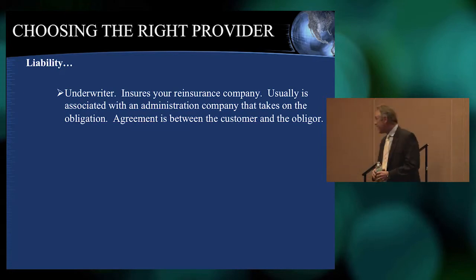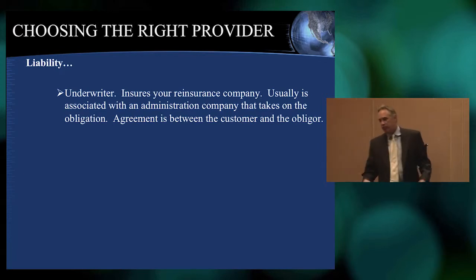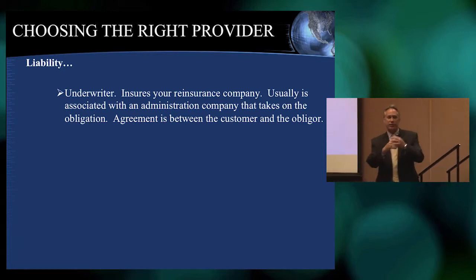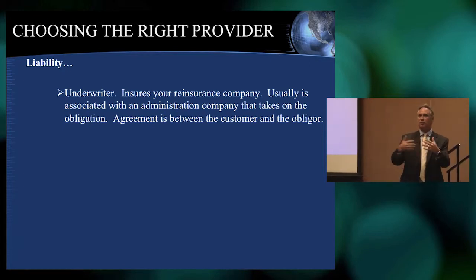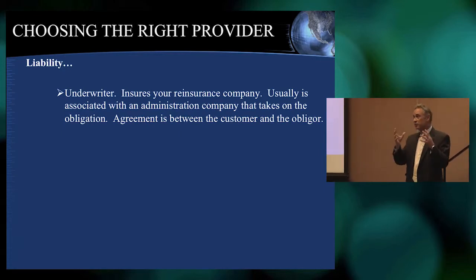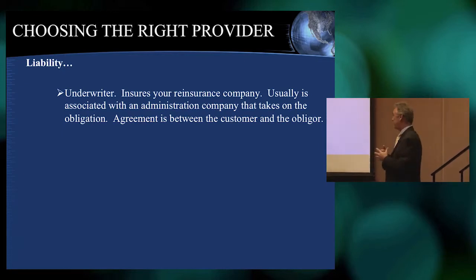Now, usually there's an admin obligor on it. The admin obligor, who's obligated to perform the duties of that policy, is what they call the obligor. That's the agreement between the customer and the administrator obligor. So if the customer is going to sue a warranty company, they're going to be suing the administrator obligor. Your captive reinsurance company is not the administrator obligor. You're just going to be receiving all the profits on it.